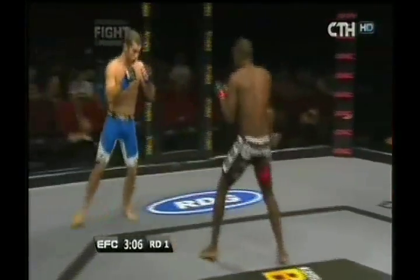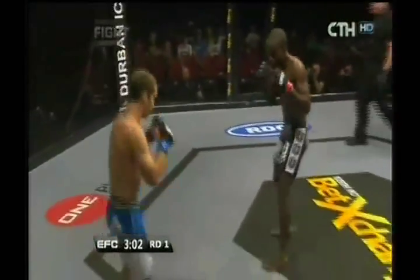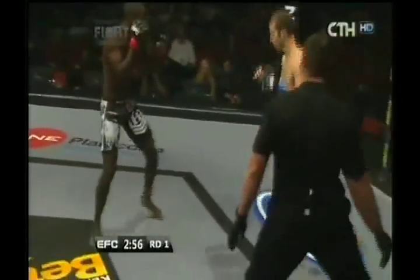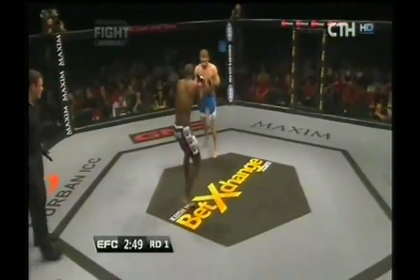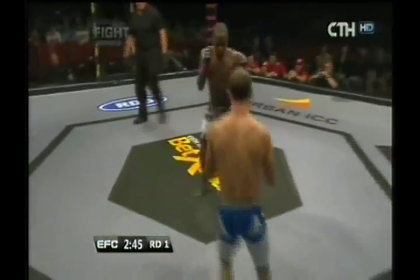Mdlalozi very happy to be in the middle of the hexagon, letting Nino do the work. Again, more wild punches by both. Yep, counter striking from Mdlalozi. He's also got no problem stalking Nino. Big kick to the body, but that was checked. Crowd likes it. Leg kick, Craig Nino.